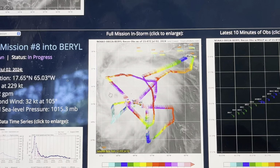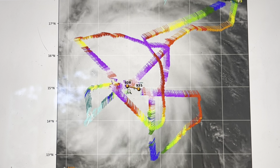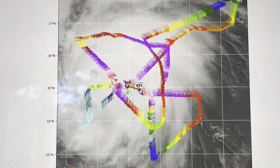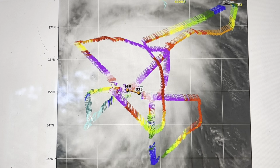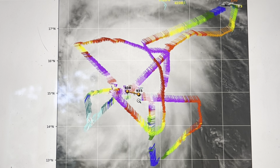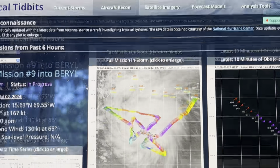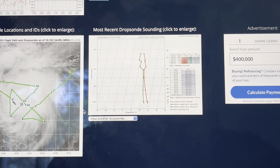Now, a second mission that was in there found the storm at its peak intensity early this morning at 165 and 934 millibars. You can see it marked by around that 935 millibar mark, and it did find winds that supported 165 miles per hour for its peak sustained winds.